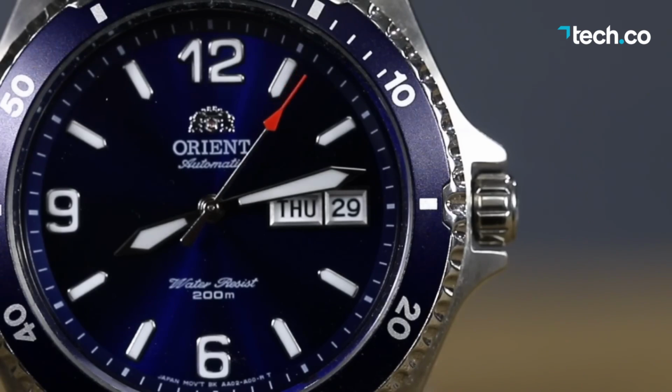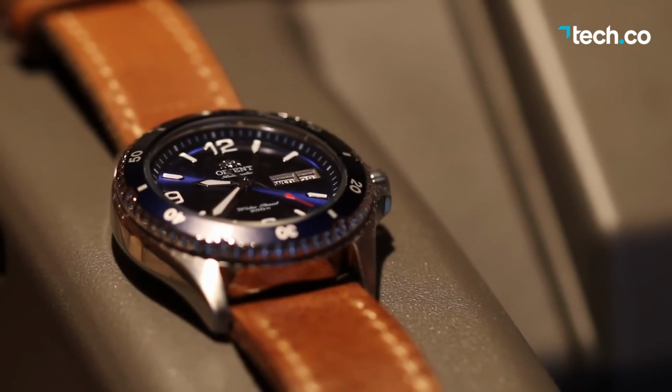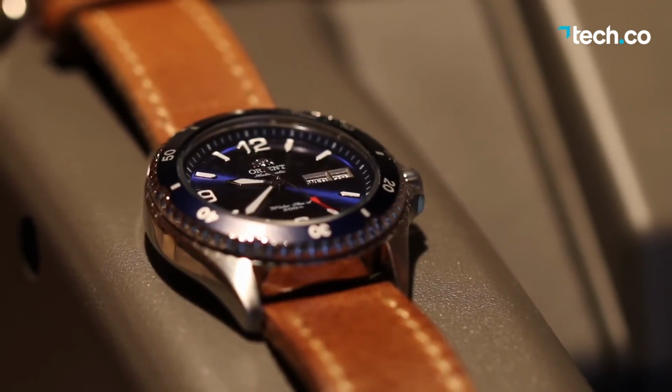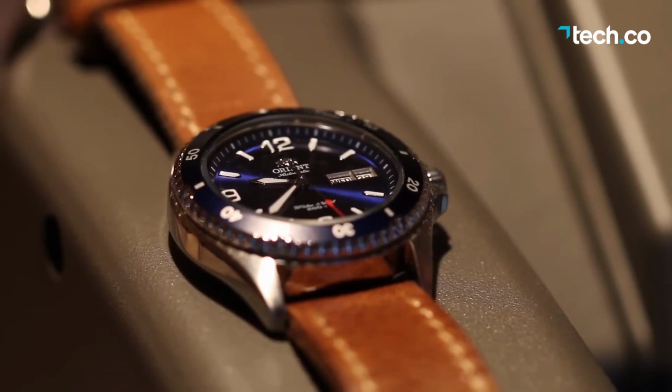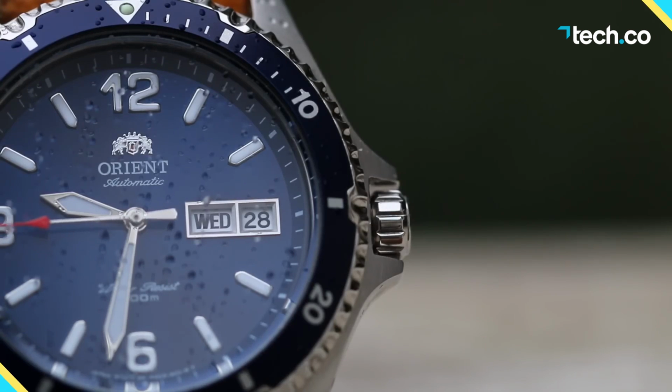There's a reason why the Mako 2 is one of our most recommended automatic watches. Whether you're looking for your first mechanical timepiece or a great solid dive watch, it'd be tough to go wrong with the Orient Mako 2.